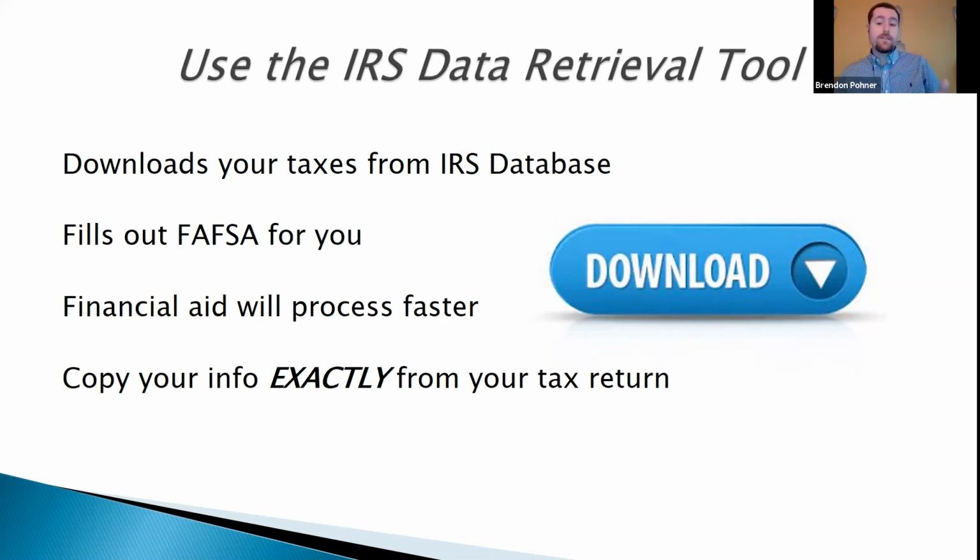Tips for making it work, because it is a little bit finicky. Have your taxes in front of you. Some people hear, oh, I can just download my taxes. Why do I need them? Well, because what you have to do is they want your name, address, a couple other things off of your taxes, and they have to be exact, letter for letter. So if somebody spelled your last name wrong, like your accountant, you have to spell it wrong on the form to make it work.